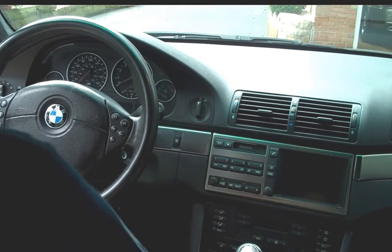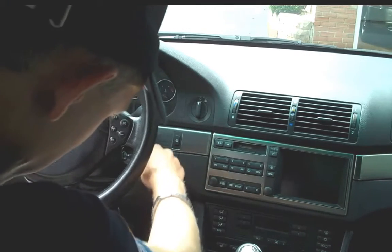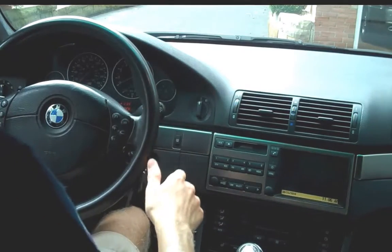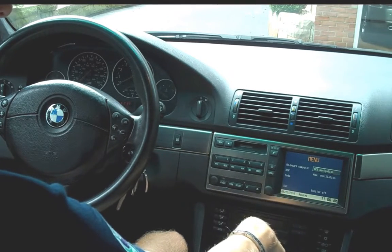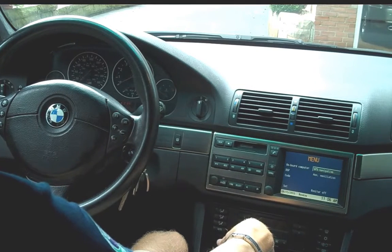I'll go ahead and stick the key in, and we'll take a quick look at that. But I'll try to get some higher resolution video of it in a minute. Here it is. You can definitely tell it's a bit dated, but it still works. GPS, the maps are a little slow, but it works. You know, for 2000, this was pretty good.